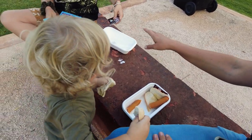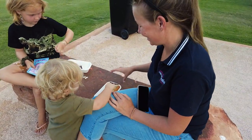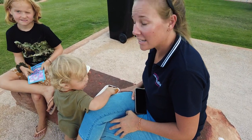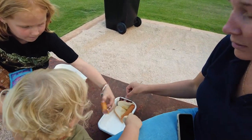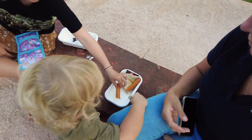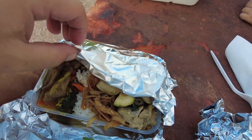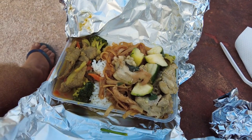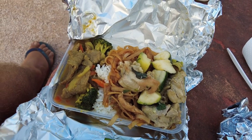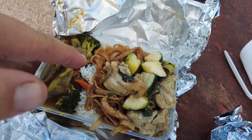I told Jayda she can't open hers yet though, because once he knows what's in that bag, he won't eat his sausage. So there was a kid's hot dog, $6. Just sausage and bread. And M&M's, $6. He's happy. I like that they haven't given me a lid. They've just put it all over the top, because they have loaded this right up. How's that for a meal? $15. And there's like a beef curry, a chicken curry, pad thai, I'm pretty sure, and then rice.